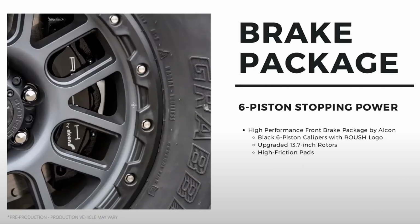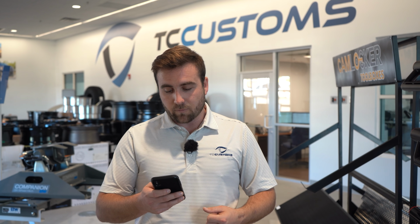Roush Performance Brakes. It's a brake system they designed with Alcon. They've got a bunch of desert racing and Baja experience behind them, and they worked together with Ford. No, sorry, not Ford, but with Roush to develop these brakes for this vehicle so that if you want that extra performance in braking, that'll be an option for you there, and that runs $3,750.